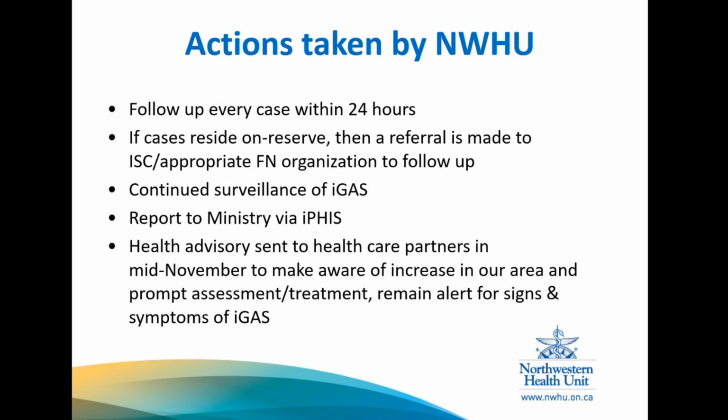We do continued surveillance of IGAS. So what that means is we're continually monitoring it, right? Dorian, our epi person, he does dashboards. So we're always looking at our cases, looking for clusters. A target, I guess, would be that we wouldn't see a significant increase of cases in our jurisdiction.